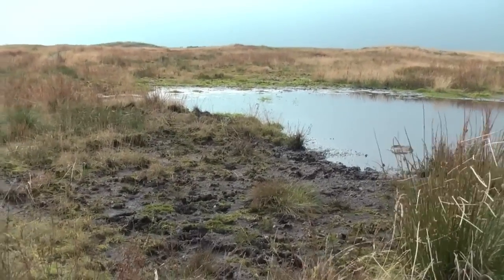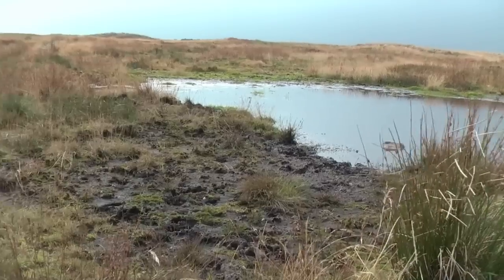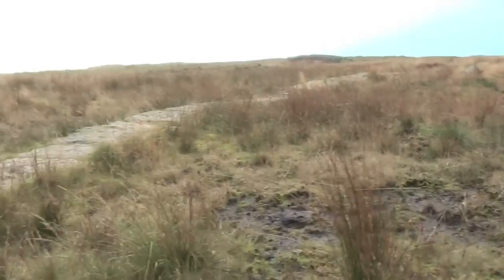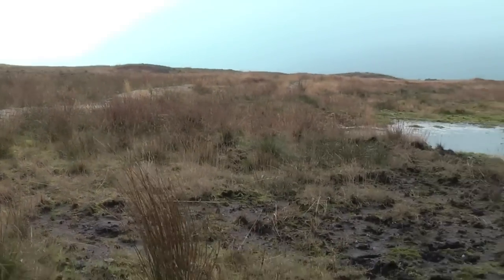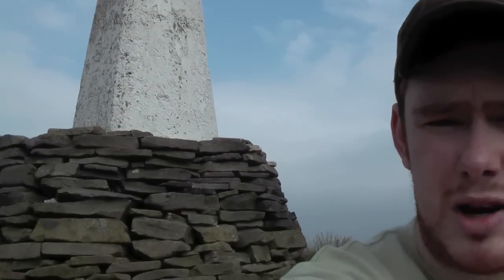This soggy, boggy place is called Black Hill. It's just shy of 2,000 feet. You can see it's very wet and marshy. And before they laid these slabs down to walk across, you had to do lots of bog hopping to make it to where I am now. Soldier's Lump, with the trig point behind me, and it's named Soldier's Lump in honour of the Royal Engineers who surveyed and made maps of this area in the 19th century.